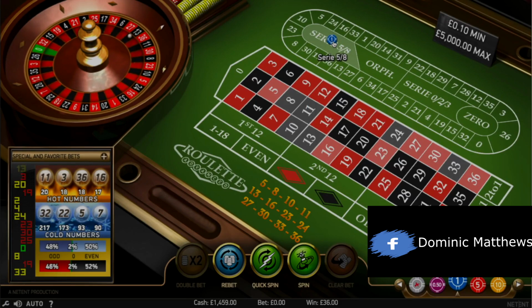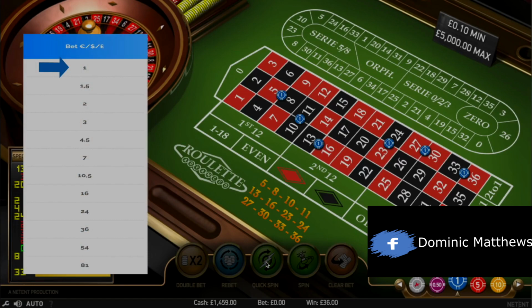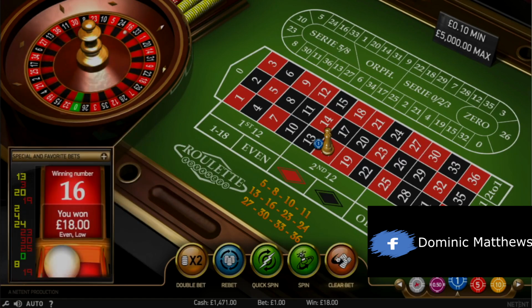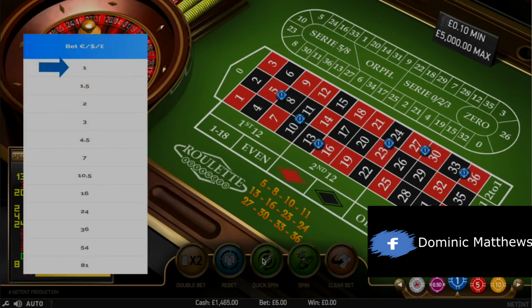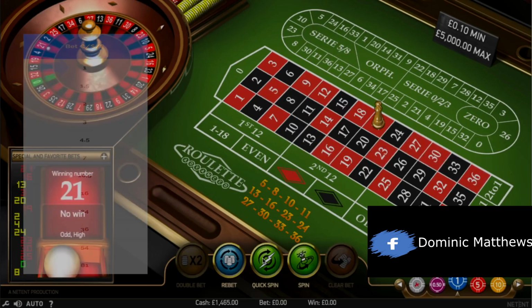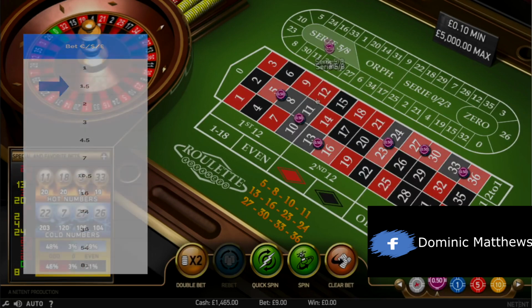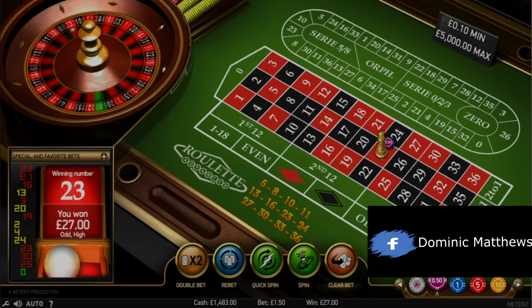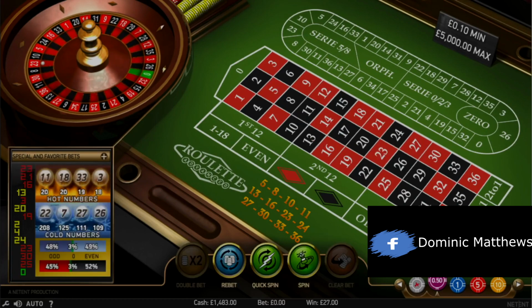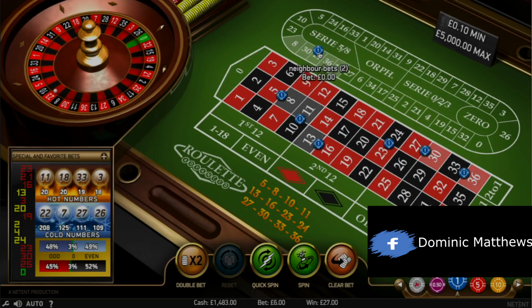But now we go on following the pattern, and 1, quick spin, and we won. Clear bet. Again, 1, quick spin. We didn't win. 1.5. We won. By the way, look at the speed of gain we're having thanks to this method of winning at roulette. We won again, and yes, we're now clearly having very fast series.